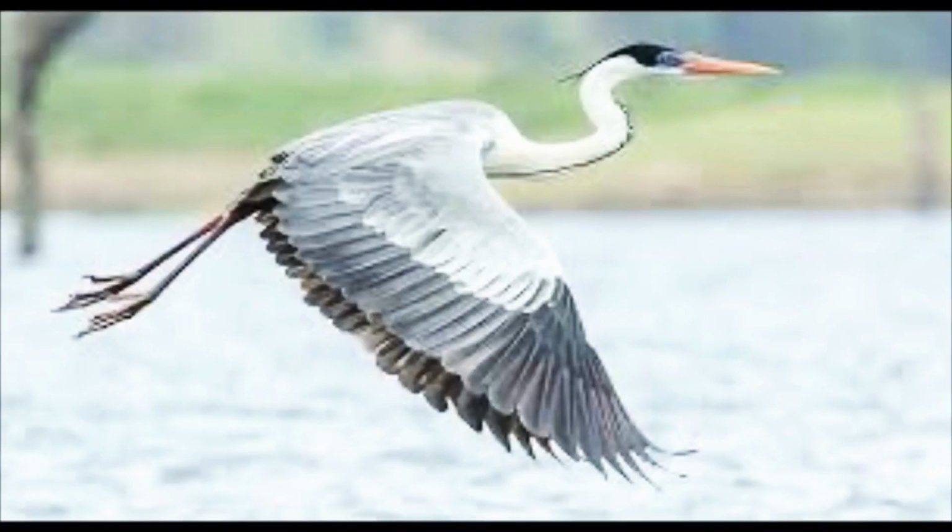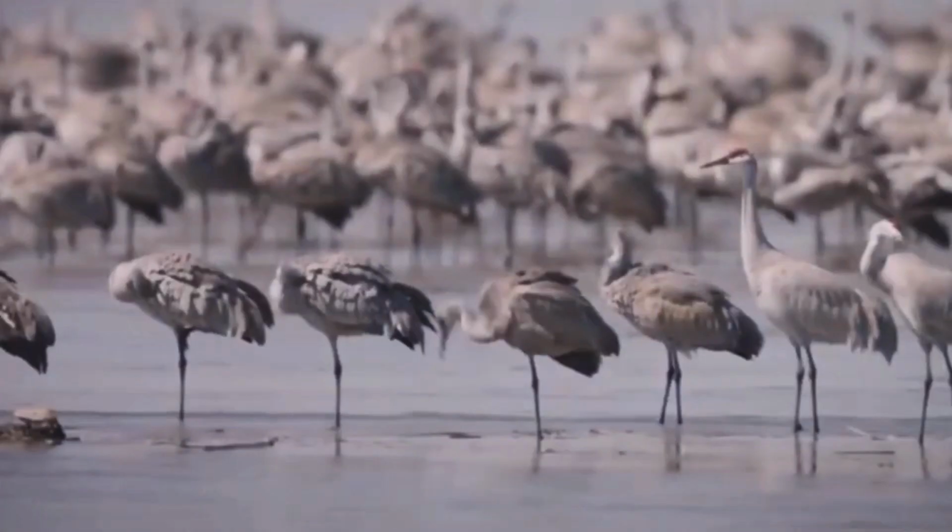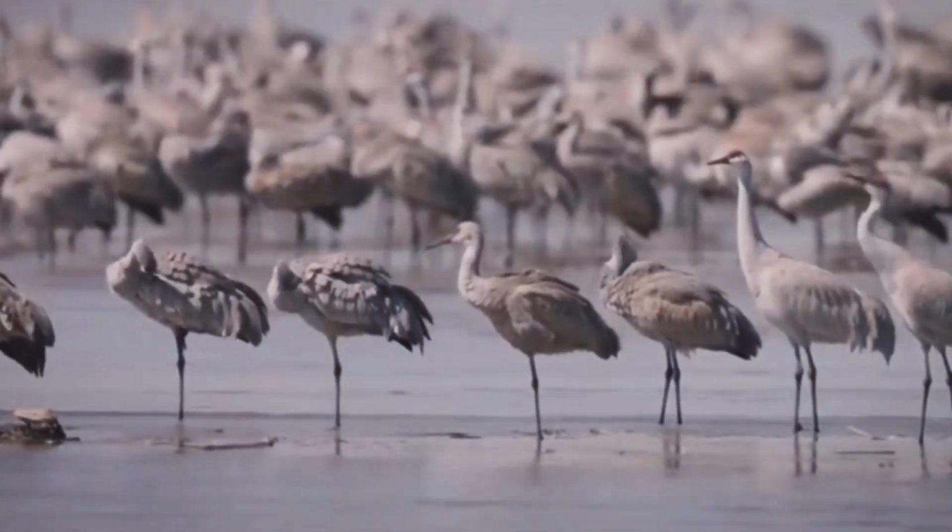Waddling birds. Some birds, like cranes and herons, have extremely long and spread out feet. They use these feet to wade through muddy water and find their food.